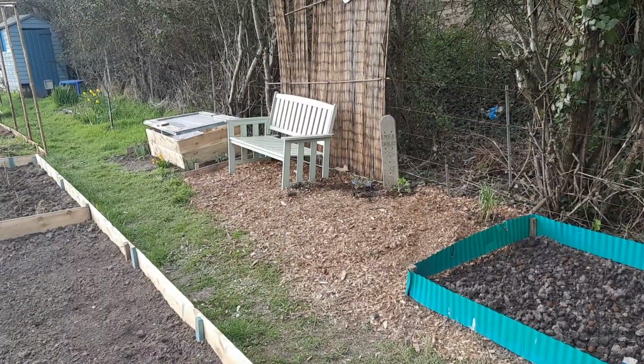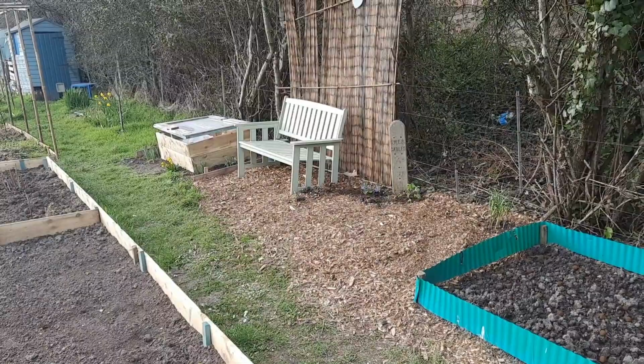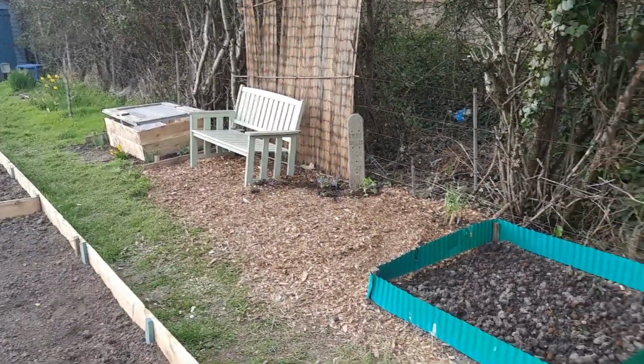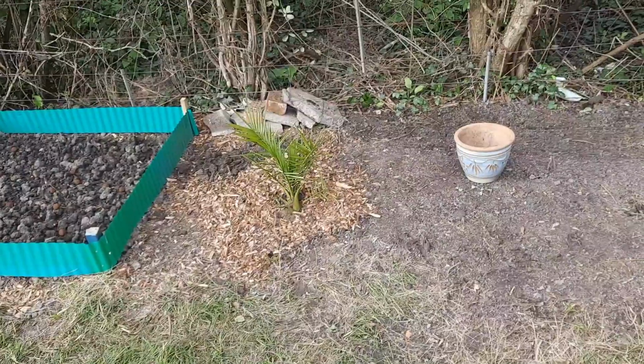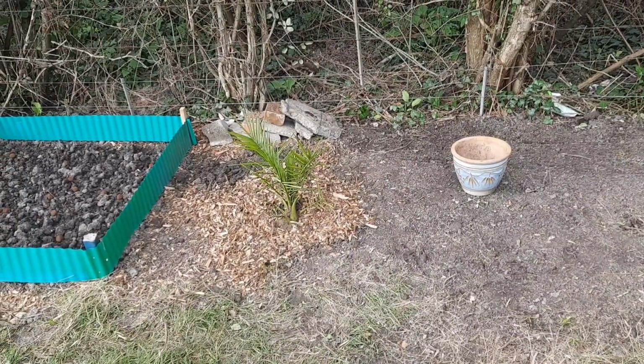Bench is going a bit wonky in that stuff there. I think we've got too much chippings down there, so we're going to rake it all about to make it look a bit better. We brought this palm down from home because we've got a few of them, so I thought, let's whack it in the ground down here and see what happens.